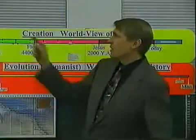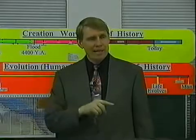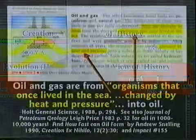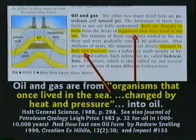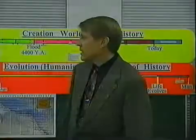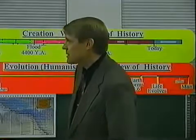Nearly all scientists agree that oil comes from organisms, living organisms, that are squeezed and heated. Under pressure and heat, you can convert a ton of garbage to oil in a few minutes. There's a good article in Creation magazine, Creation Ex Nihilo. If you get the 1990 edition, I believe is where it is. Also, Impact article number 155 are some good ones to read if you want to study. And Eric, you should do this. Definitely read up on oil formation.